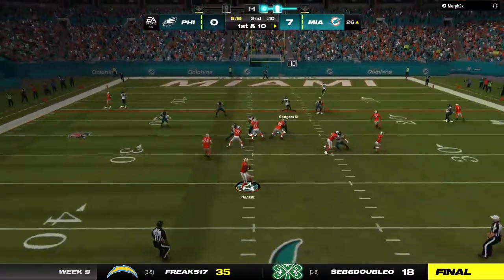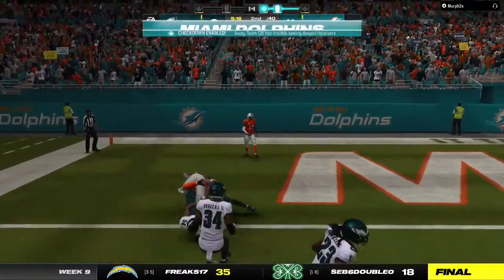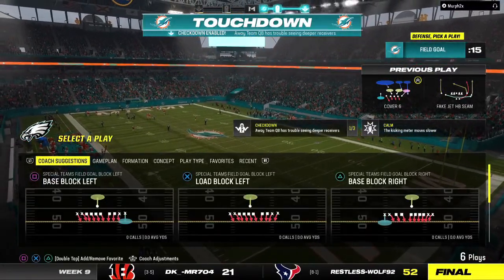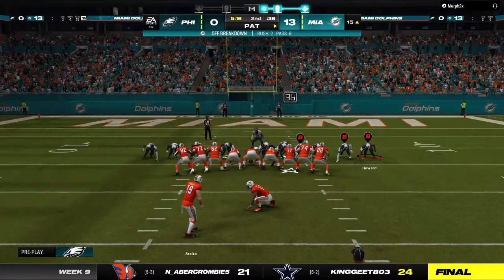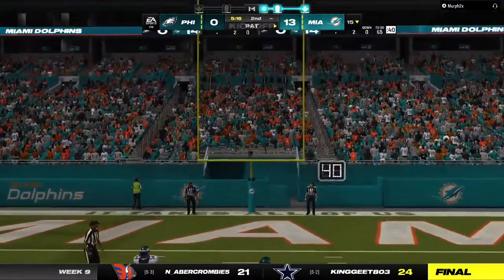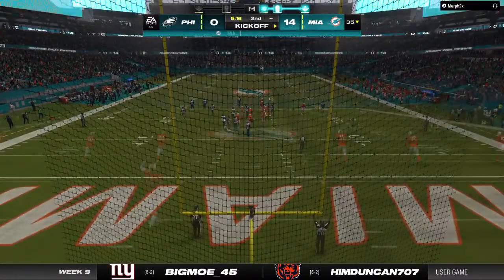Here's Hooker to throw it. So left side, it's complete. Touchdown, Dolphins. A great effort there. His 4th touchdown on the year. And the Dolphins are able to strike quickly to add on to their lead. Extra point splits the uprights, and it's now 14-0.